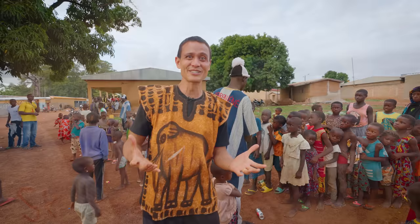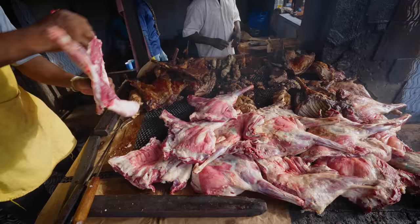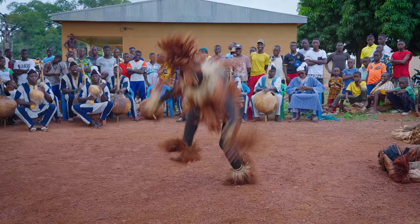That brings us to the end of this day in Korhogo. It's been an amazing day learning about the local food, eating meat, and then a spectacular performance to end.